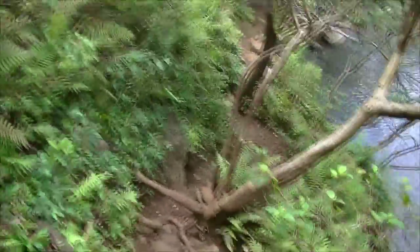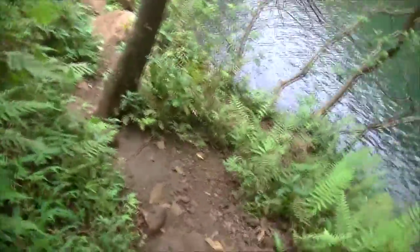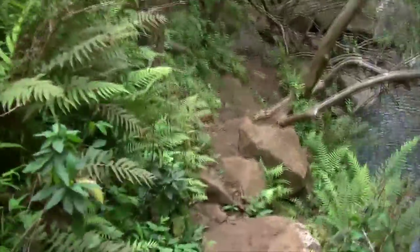And it's coming right next to a creek. As a matter of fact, I'm crossing, you might be able to hear it, another little stream right now. It's where two little waterfall streams kind of converge into one. They kind of Y into each other and go down. Trail's still muddy, but it's not as slippery as it was before.